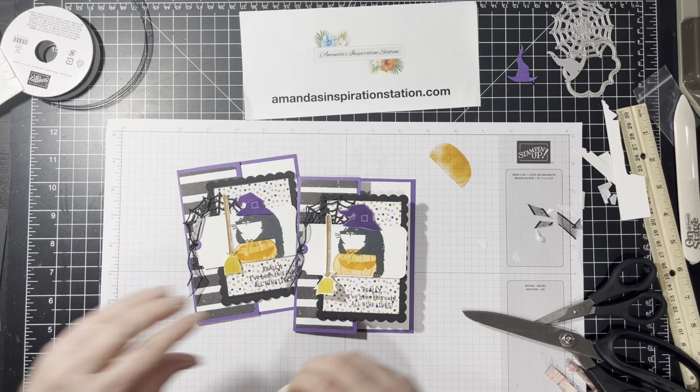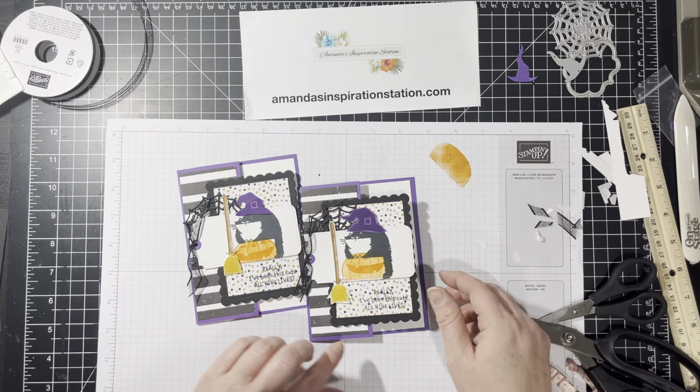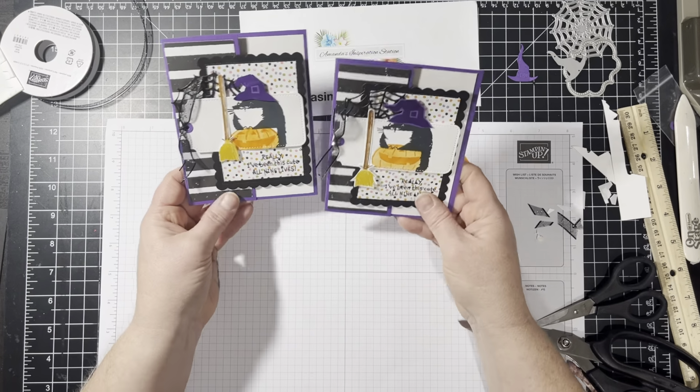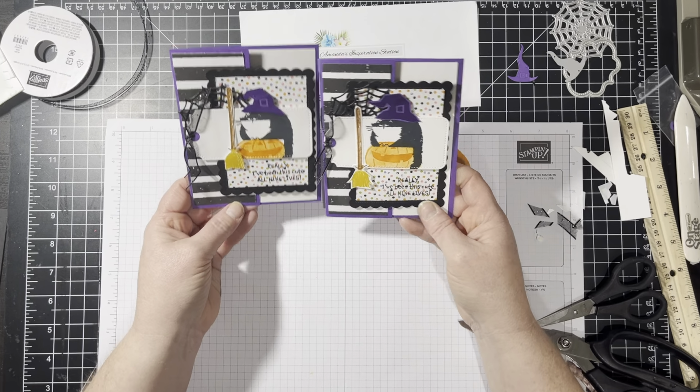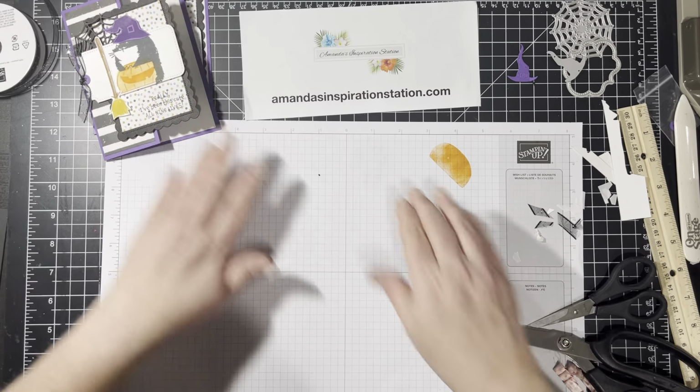And if you want to, I'm actually going to do that because I don't like how that's flipping down. I'm going to put a dimensional on the back of the bottom of that broom. There we go. Because I don't want to put it in an envelope and have it pop up. Cute. All right. Are you guys ready for the next one?